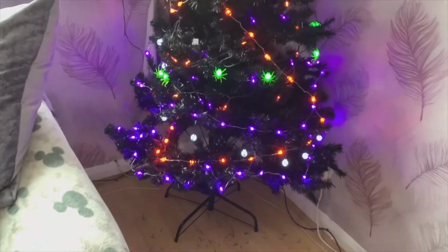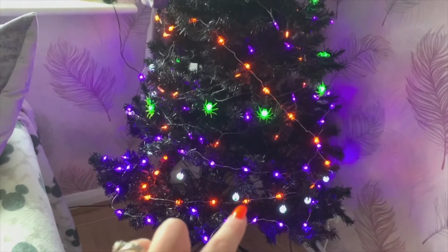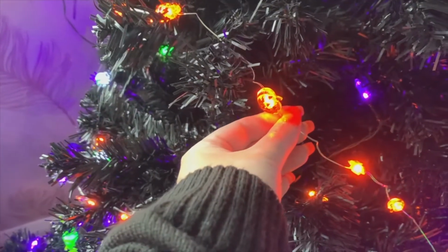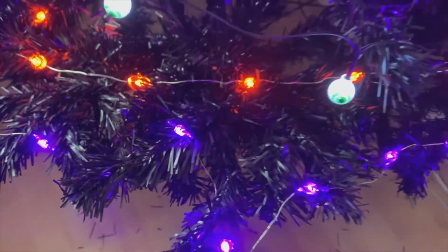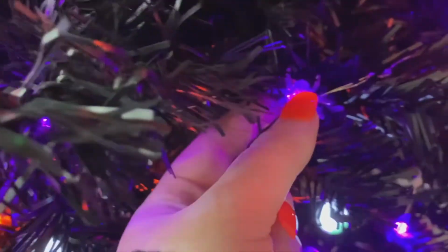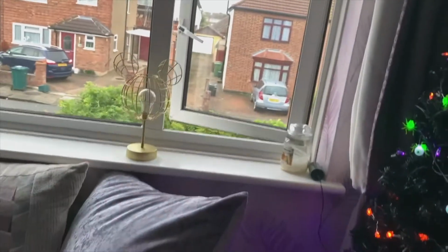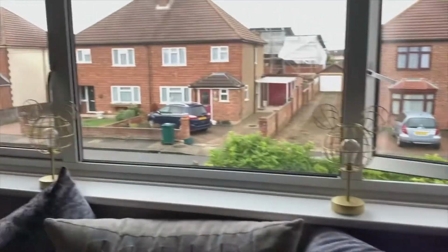Okay, so all the lights are on the tree. So we've got some spiders, some eyeballs. These are actually little pumpkins, but you can't really see. We've got these ones, which are actually bats. Don't know if you can really see, they're more lights. And these ones here are actually spiders as well. But I'm obsessed. Anyone looking outside is going to think this is a Christmas tree. But it's not, guys, it's a Halloween tree.